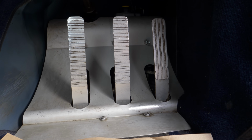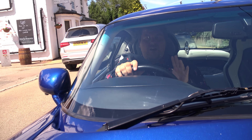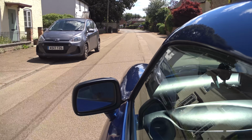And you have below you some pretty beautifully made pedals, although they aren't the easiest to modulate. Throttle and brake are absolutely amazing, some of my favourite in any car ever. You've got a really long throttle pedal, which famously was TVR's traction control, and the brake pedal is very race car-like, very, very firm.